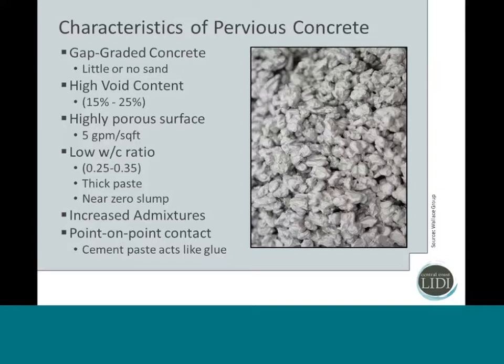So how we achieve this high void content is with a very low water-cement ratio. Your lower water-cement ratio will result in a higher compressive strength in your concrete mix. And with pervious concrete, we're typically in the range of 0.25 to 0.35 water-cement. What this results in is a very stiff mix, near zero slump, very different to work with compared to traditional concrete. We also would use different types of admixtures, and we'll go into those in detail when we talk about specs. And the end result is that with this pervious material, you have a point-on-point contact. So you are really counting on a small amount of cement paste between the points of your aggregates in order to hold this surface together.